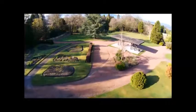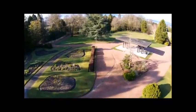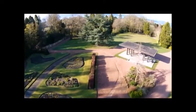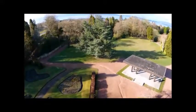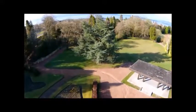We'll also reinstate the Hermit's Well, which sits in the corner of the pleasure gardens, and include a human sundial to replace the one that was lost from the park. The Millig Burn, an important feature within the park, runs in the tree-lined strip that you can see in the centre of the screen.